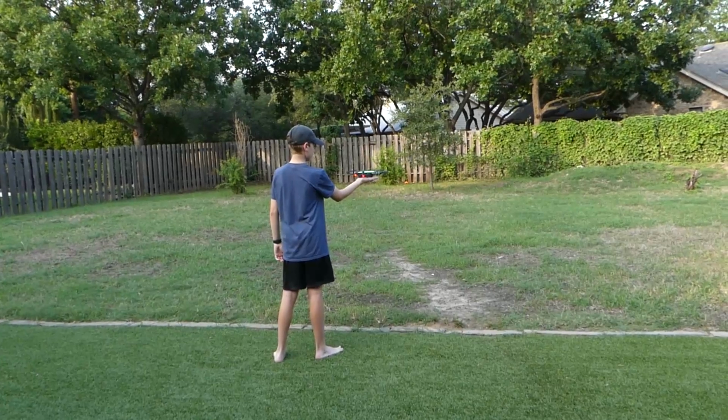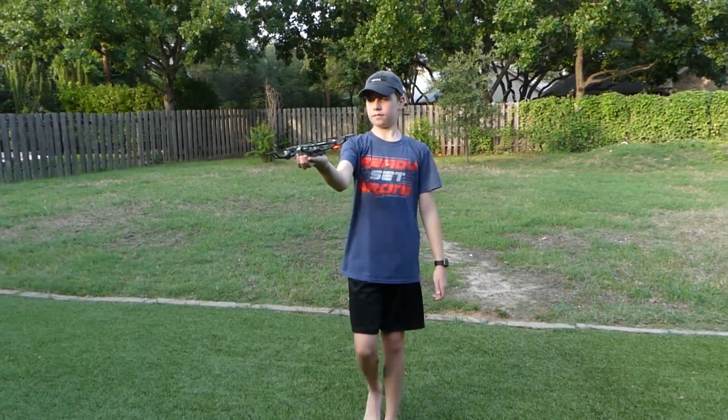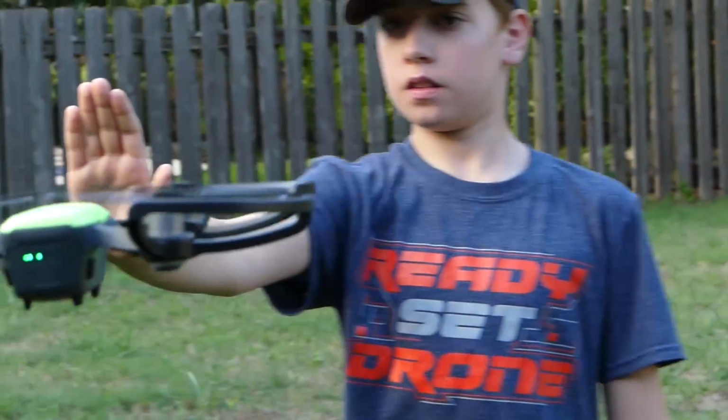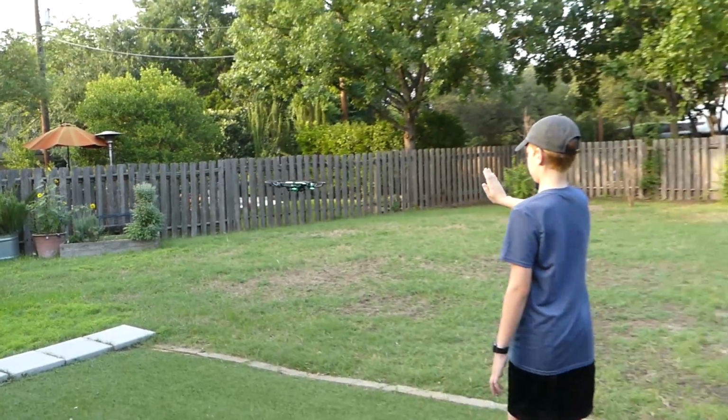I know people might think that's a gimmick, but honestly I've done this quite a bit with the gesture control on the Spark, and it's pretty cool. People are always just amazed by it. You look like a Jedi when you're using your hand to move it left, right, up and down.